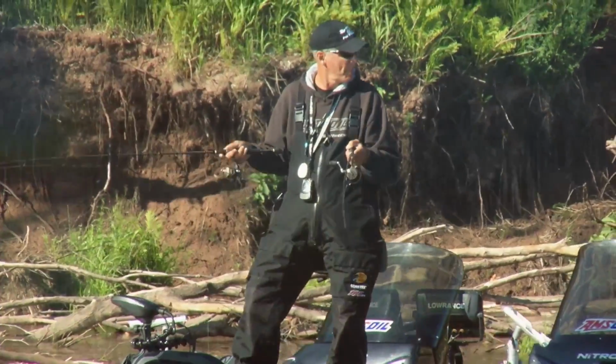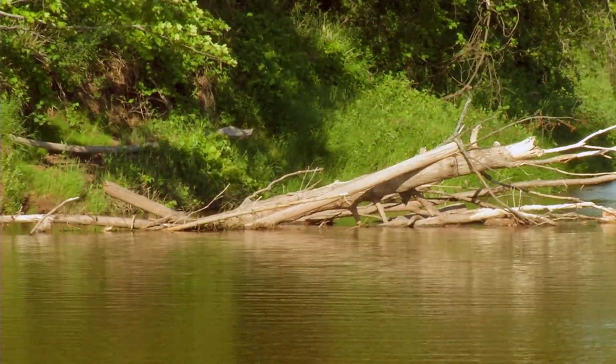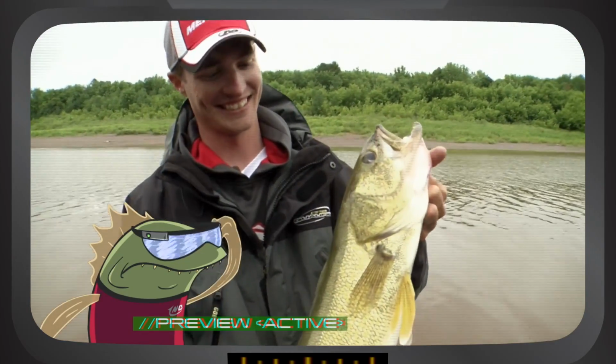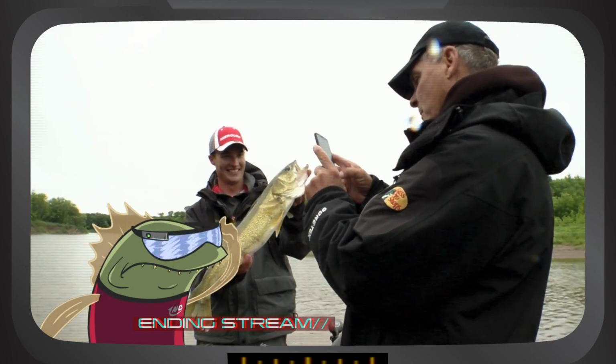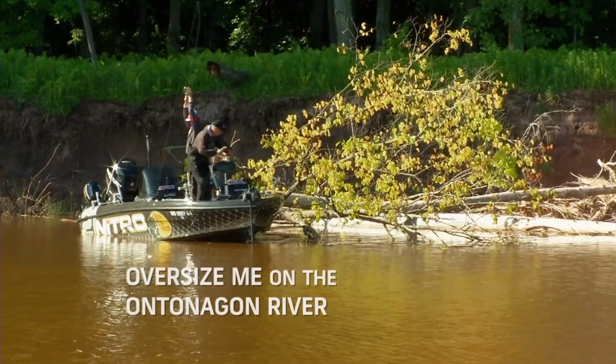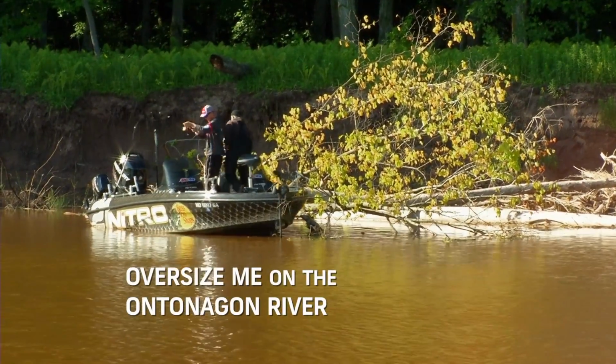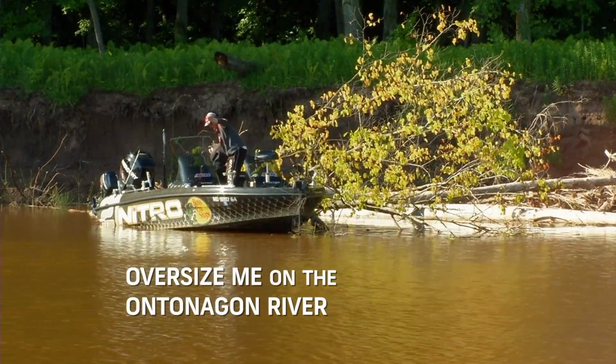Muddy water, tons of hazards, and great big walleyes. You must have really smacked it, huh? Throttled it. These fish don't mess around in that wood. That is what professional tournament anglers and Mercury Pro teammates, Gary Parsons and Korey Sprengel, are in the thick of. Right here where they should be.